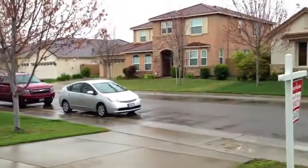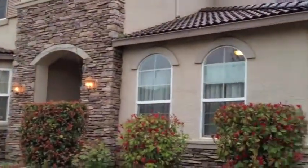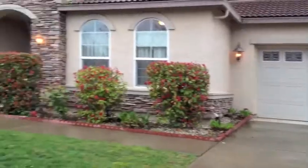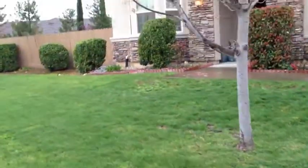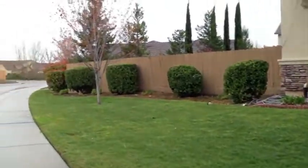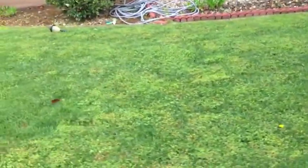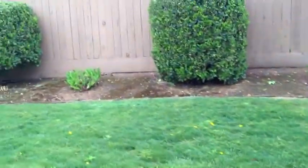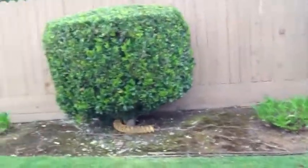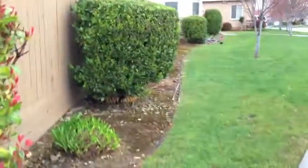The other houses out here. Very nice neighborhood. A gate here. There's a gate here. Huh. This is all, it's a big, big yard.